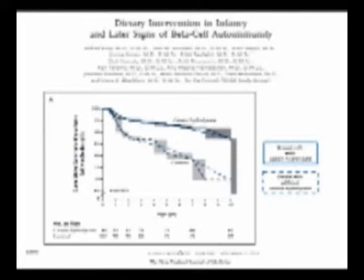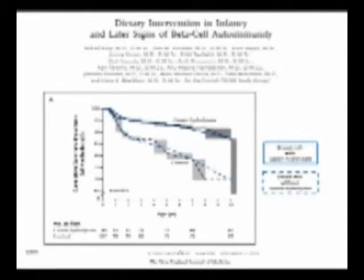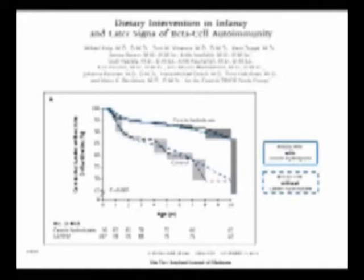Nevertheless, we are arriving at a point where we understand that what we're exposed to early in life, very early in life, probably has a very big impact on the development of disease later on. This is a nice study from the New England Journal at the end of 2010, showing that the type of milk that certain children drink very early, at age 0 to 10 years, has an impact on the presence of autoantibodies, in this particular case for beta cell autoimmunity. So the chance of developing autoimmunity in life probably is impacted somehow by how our immune system is educated early in life.